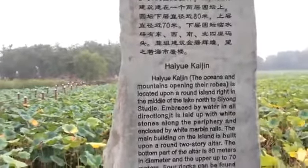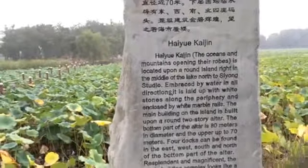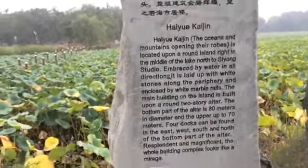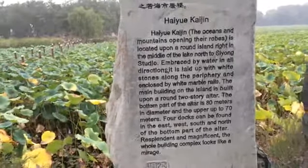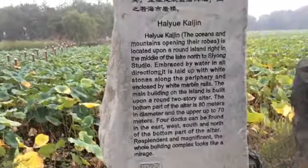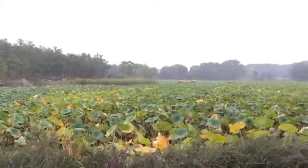Hai Yue Kai Jin, the ocean and the mountains opening their robes, is located upon a round island right in the middle of the lake, north to Xiyang Studio. Embraced by water in all directions, it's laid up with white stones along the periphery and enclosed by white marble rails. The main building on the island is built upon a round 2-story altar. The bottom part of the altar is 80 meters in diameter and the upper up to 70 meters. 4 docks can be found in the east, west, south, and north. The bottom part of the altar is splendid and magnificent. The whole building complex looks like a mirage. I wonder if they take you there on the boat and drop you off or what.